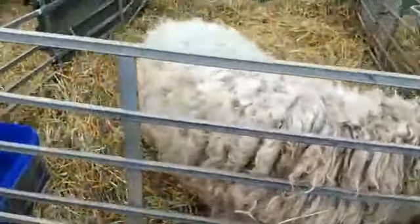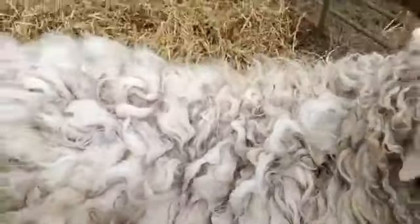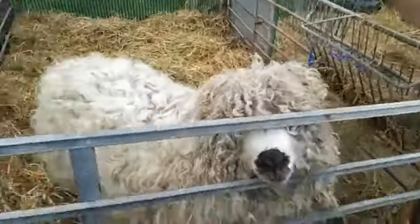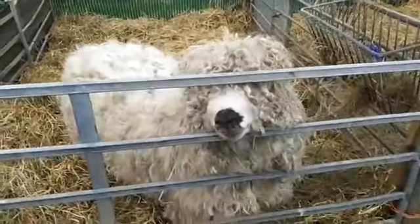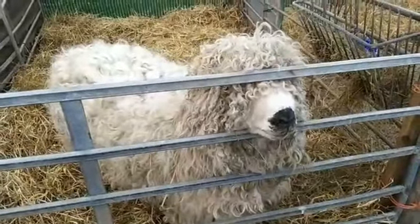Yeah, so this is Vespian. Now he's got quite a coat on him. He's got a lot of wool. And if you'd like to see him being shorn, we have a video on our YouTube channel of me hand shearing Vespian last year, which was quite a task.